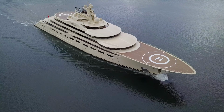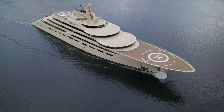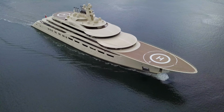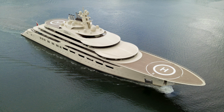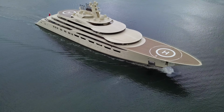Even though conditions aren't ideal, I'm going to try a few snapshots. Who knows when I will get the opportunity to snap the world's largest superyacht again. Yeah, it's a little flat light out here. A little disappointing.